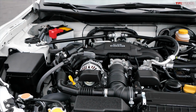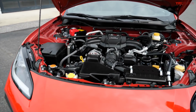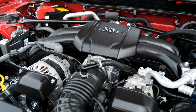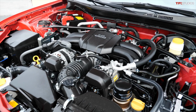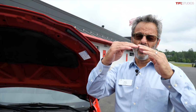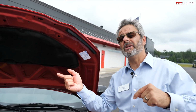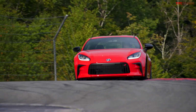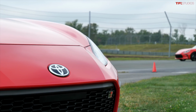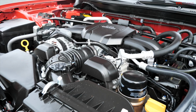Of course, now we've gone up to this 2.4-liter. And remember, the increase is not with stroke, it's actually with bore, so bigger pistons in diameter. And that has done some interesting things. The horsepower jumps up, still at 7,000 RPMs, but now goes to 228 horsepower. And the torque number goes up to 184, but instead of it being at over 6,000 RPMs for max torque, it's at 3,700 RPMs.